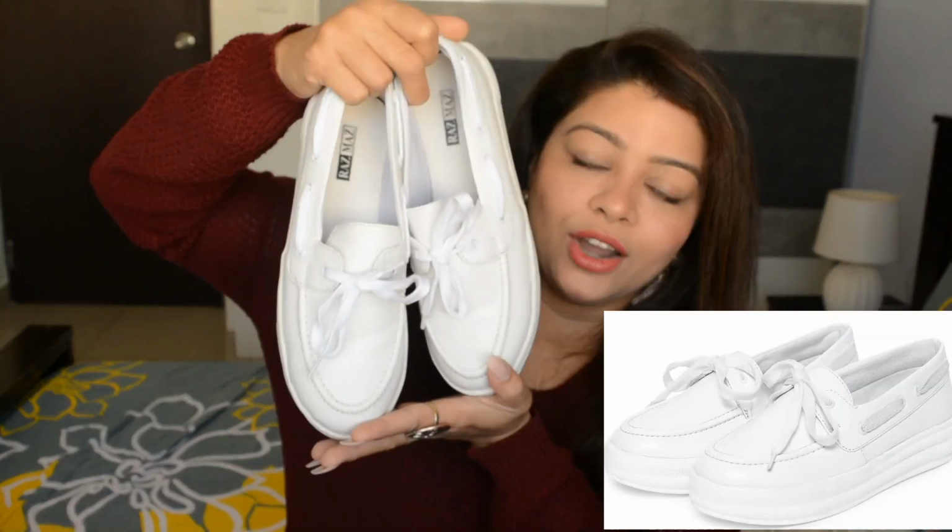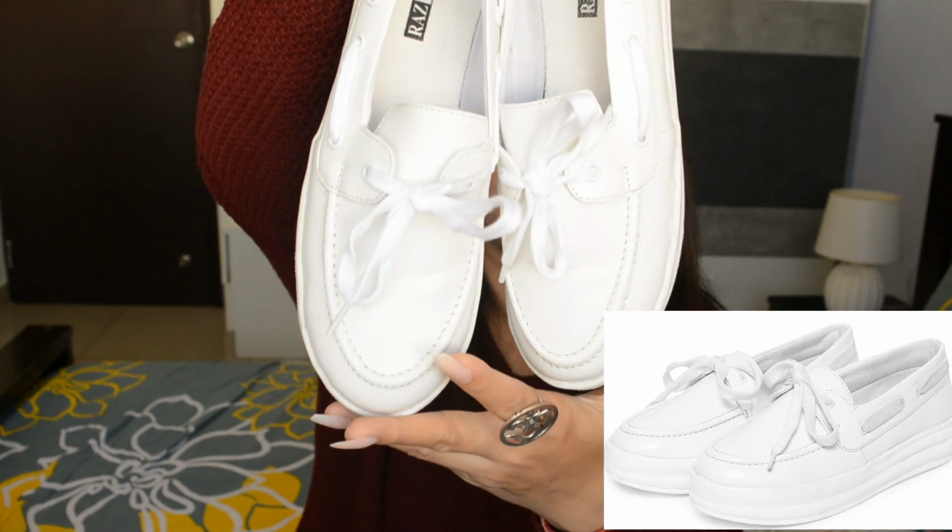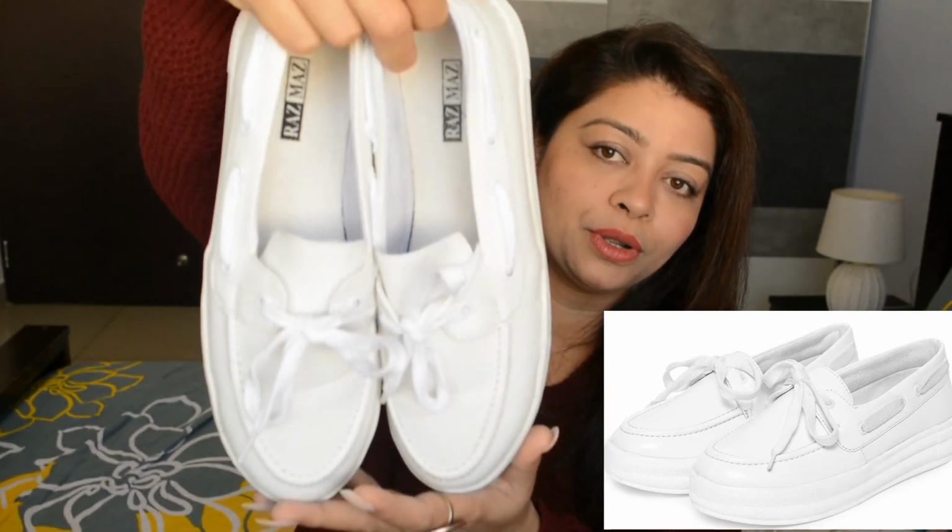Moving on, I also got a few footwears. Now footwear has to be in my haul because I absolutely love it, and I have a huge collection. Do check out my footwear haul video also if you haven't watched. These are the sneakers basically guys. These are white sneakers, but look at these sneakers. They are super duper good.